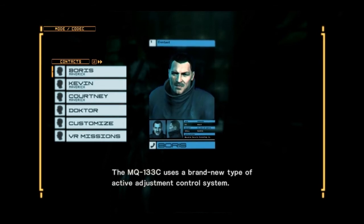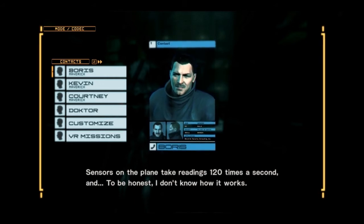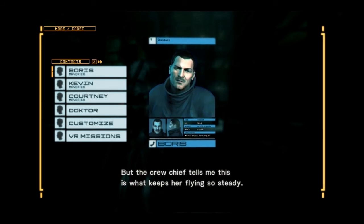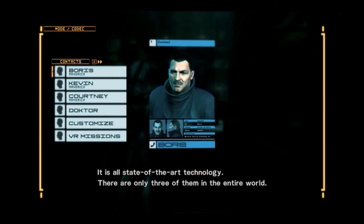The MQ-133C uses a brand new type of active adjustment control system. Sensors on the plane take readings 120 times a second, and to be honest, I don't know how it works. But the crew chief tells me this is what keeps her flying so steady. It is all state-of-the-art technology.